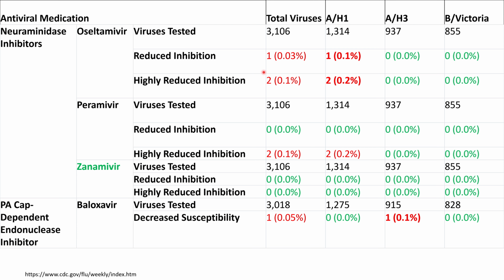Now, when it comes to our antiviral agents, in general, resistance to antiviral agents is not common. However, there were a couple of strains that showed resistance to oseltamivir, specifically the H1N1 strain, but not H3N2. There were also a couple of H1N1 strains that were resistant to peramivir. None of the strains were resistant to zanamivir, and although no H1N1 was resistant to baloxavir, there was one strain of H3N2 that showed resistance to baloxavir. But in general, resistance is extremely rare. So that is good news.